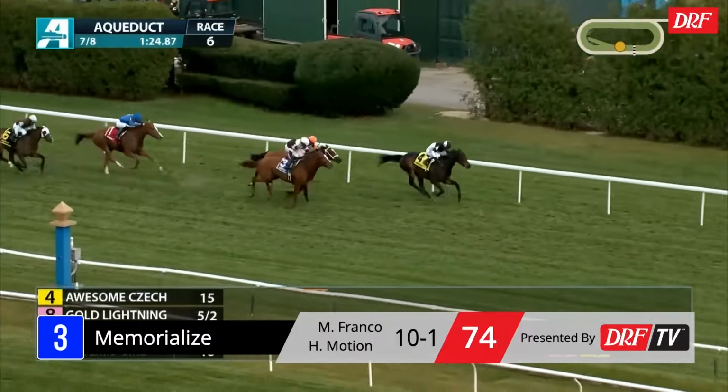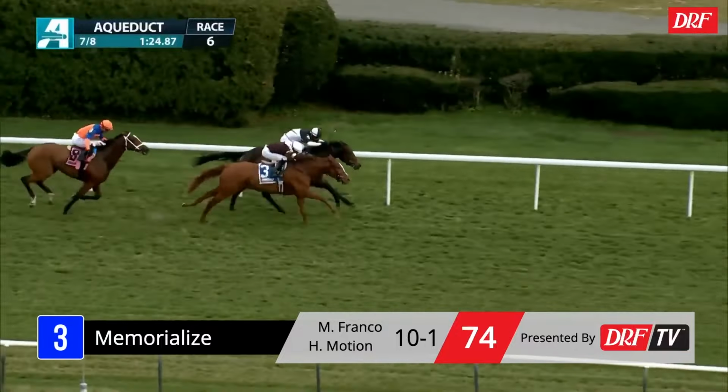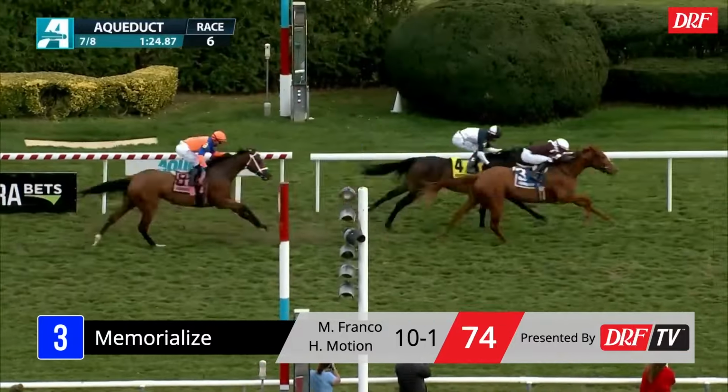Yeah, the layoff is the main concern here, as good as Graham Motion is off of layoffs. This is a really long one, especially for a filly who was really, really good at 2. And the fact that he couldn't get her back at 3 until now just suggests that something went wrong. Her debut was an unbelievable performance after the rider almost fell off. She was really good at Saratoga. She was wide to nowhere in the Ms. Grill. That's an underrated performance.